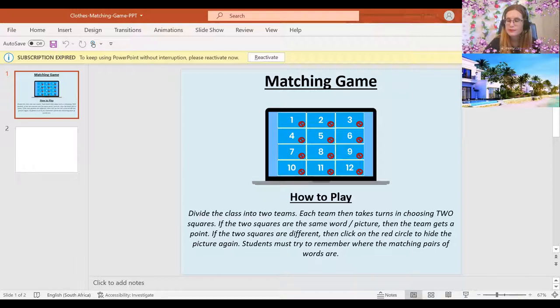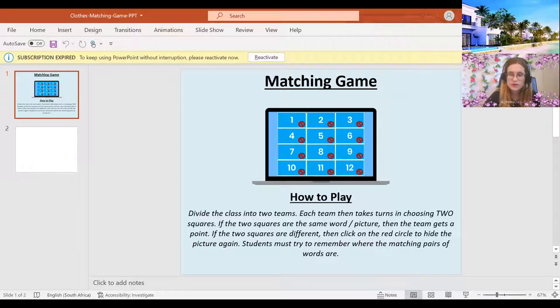Okay, it's your turn. So choose a number that is available. What number do you want? 4. Shoes. Oh, nice. Where do you think the other one of shoes is? Number two. Oh, number two. Let's see. Wow! Nice! Good job! So you got a match! Cha-ching! Okay, so now you get to go again.